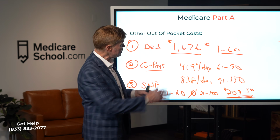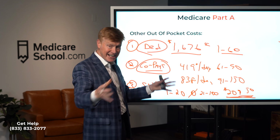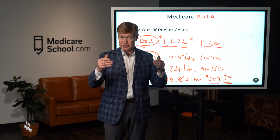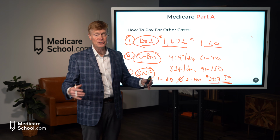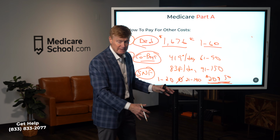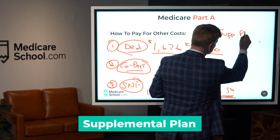So what I'm trying to teach you as we look at our out-of-pocket expenses, we have a deductible, we have copays for extended hospital stays, and we also have copays for extended skilled nursing facilities. And so the question is then, number 5 here, how to pay for these other costs. The majority of people who look at this say, I don't want this kind of liability. And so what you can do, you can actually buy a Medicare supplemental plan.